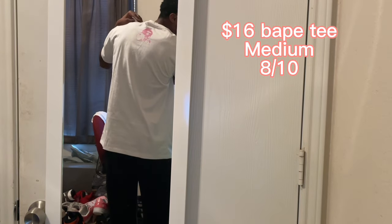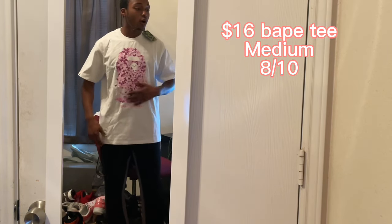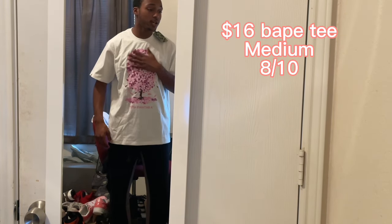As you can see, a little tree on the back as well. And it's pretty solid tee. I would give this an 8 out of 10, pretty solid. Only thing I'm worried about is the printing on the shirt, but not bad. It's a little bit long, so that's minus 1 point, because I don't really like my shirts that long, you know, but not bad. Not bad for $16.